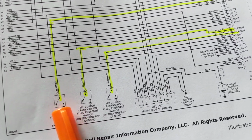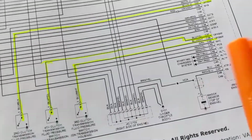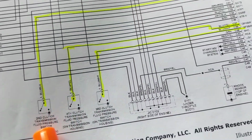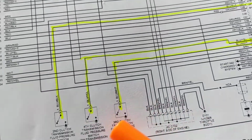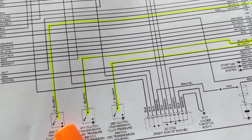So a person's complaining, no, I feel it. Well, that's because there's a problem with the switch, or there's a problem with the connector. It's not getting the information from this switch about the pressure, right? Therefore, when this happens, you feel the engagement.